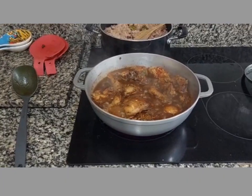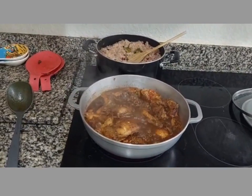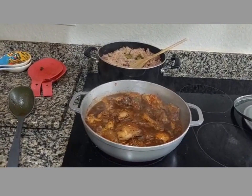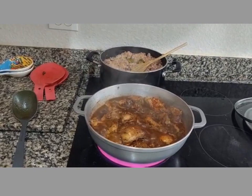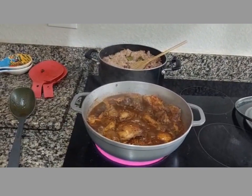Hey guys, good morning. I'm finishing up dinner now. It's a beautiful Sunday morning, the 30th of April. Yes, and it's a long time I haven't done any brown stew. This is not brown stew. Jamaican people, we call it fricassee chicken.